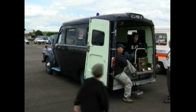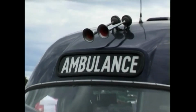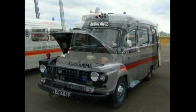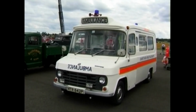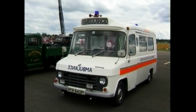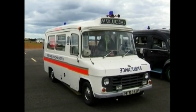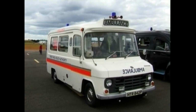Another smart Bedford. He hasn't got a problem. The bonnet's up there because he's polished his engine, I dare say, and he wants to show off how well he's preserved this vehicle. Here we've got the ambulance spelt backwards on the front there, just in case we didn't know what was closing on us rather rapidly. I don't know what the body is. It's a specialist body on a Bedford chassis, though.